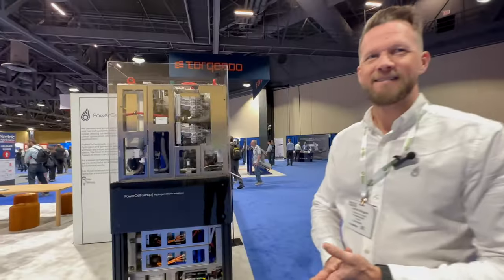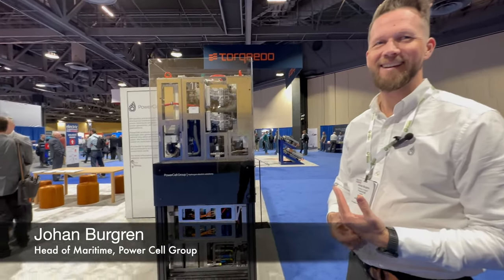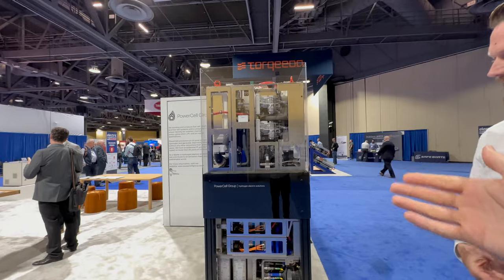That'd be great. We're standing in front of Power Cell Group. They manufacture hydrogen fuel cell stacks and complete systems. They've got some really exciting projects going on at the Fed ship. Let's check them out. We're here with Johan of Power Cell Group. Can you tell us about what we have in front of us?